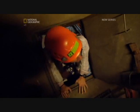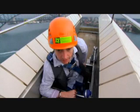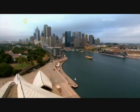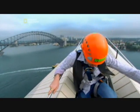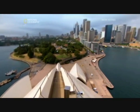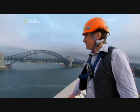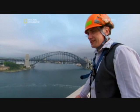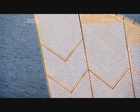Maybe this is the way to the cheap seats. I do like a night out at the theatre. Ow. Wow. That is staggering. Suddenly, you feel you really are standing on a piece of sculpture. Just takes the breath away. Just doesn't seem real.